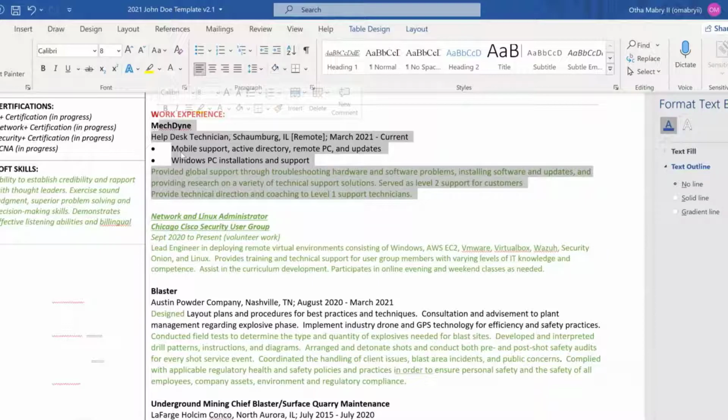So in there, I put a little verbiage: provided global support through troubleshooting hardware and software problems, installing software and updates, and provided research on a variety of technical support solutions. Sounds nice, just wordy. Served as level 2 support for customers. I need a period there. And provided technical direction and coaching to level 1 support technicians. It's just kind of fluff, but it's the roles and responsibilities of what that person may have done. All right, so remember, these are just suggestions I make with the individual, and then we walk through. He takes out stuff or adds stuff, and this is just the template to get that flow going. Make sense?